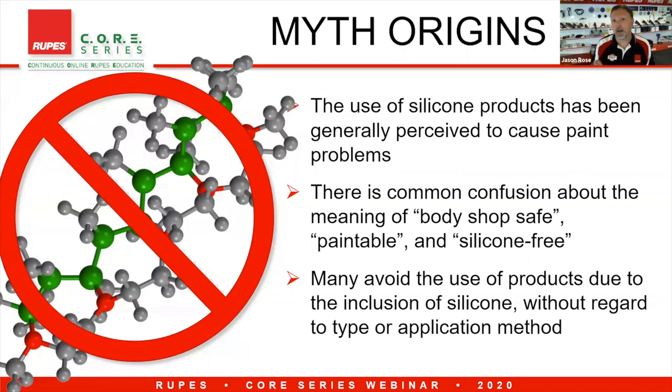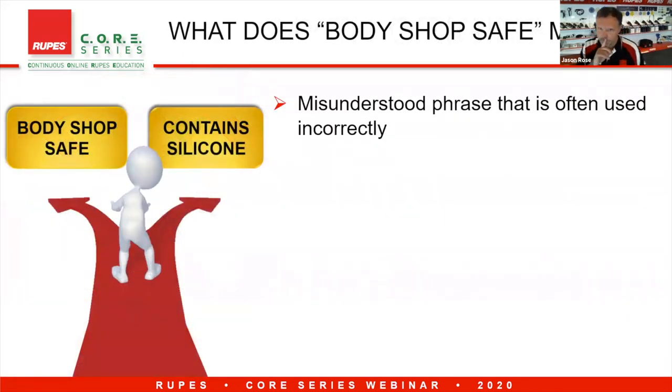And in fact, there are many body shops or paint shops or collision repair centers that have the stance, the position, that if it contains silicone, it is not coming through my door. They simply believe that silicone, as a broad stroke statement, is not good in their body shop and it is being refused. So if it contains silicone, we are not going to have it in the building. But here are the facts.